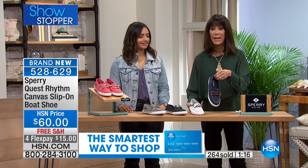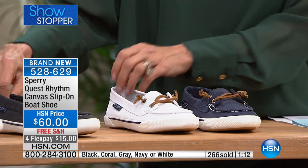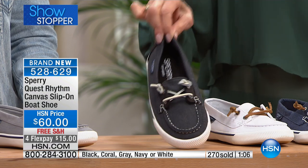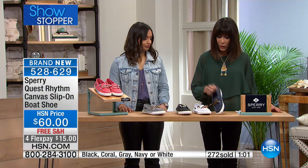So let me go over the colors, because we have only about a minute left and almost 300 gone. Navy, here it is. In the white, beautiful. And here we have it in the black. This is the one that I have on. Exactly. It's 80 left, final 80 in the black. It's a beautiful black color, and I think it can go with anything.